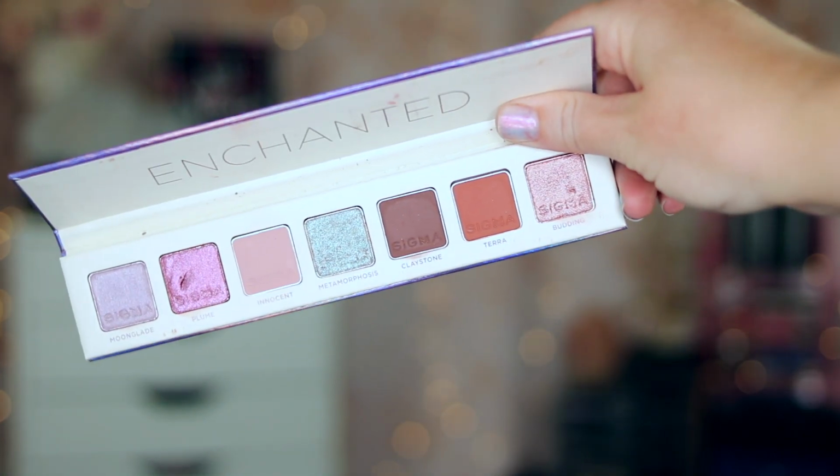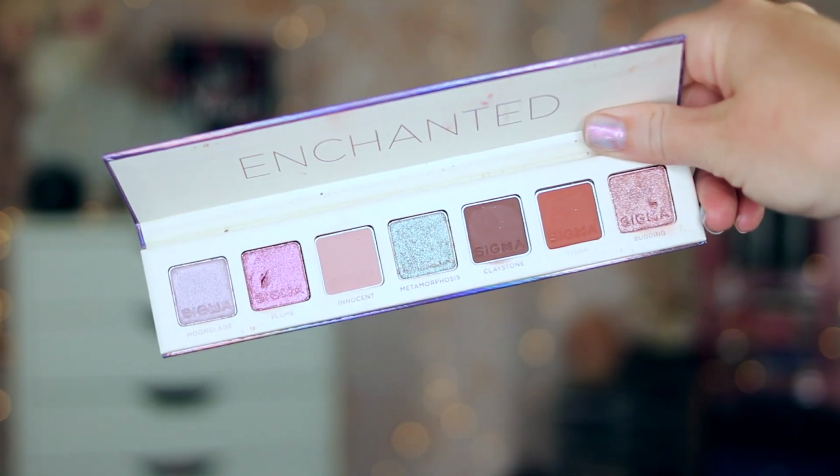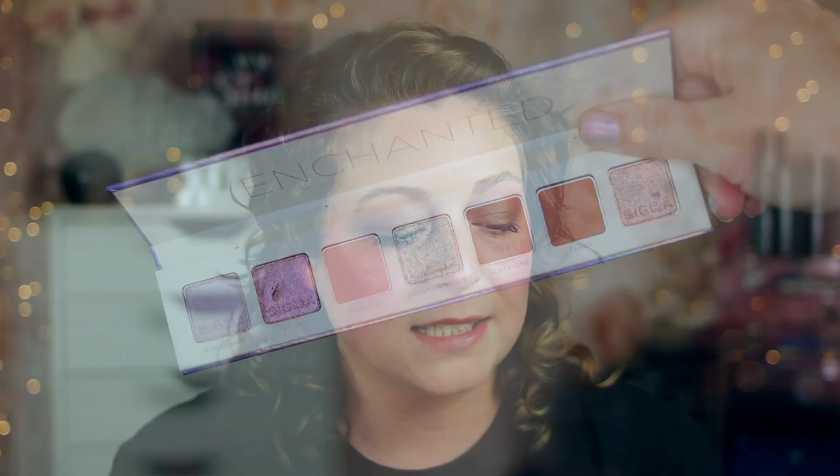But you get 7 beautiful pigmented shades. Usually they are pretty balanced. Like this one has a satin shade. It has 3 shimmers, 3 mattes. So it's a really balanced look at these mini eyeshadow palettes. They do have 4 pan palettes as well. I don't have any of those, but their eyeshadow palettes are amazing in general, so I do recommend their 4 pans as well.